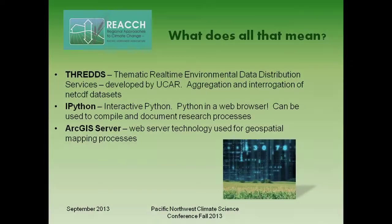And that's pretty powerful. You can also shape it by geographical area. So I could say just this precipitation variable from 1950 to 1952 for this area. Give it to me. I don't want the 20 gigabyte file of all of the Western United States. I just want this one little bit of data. And so that's what Threads does. And it's very powerful, and it's being used by many organizations to expose their data. And I'm going to show you some screenshots of that in just a second.